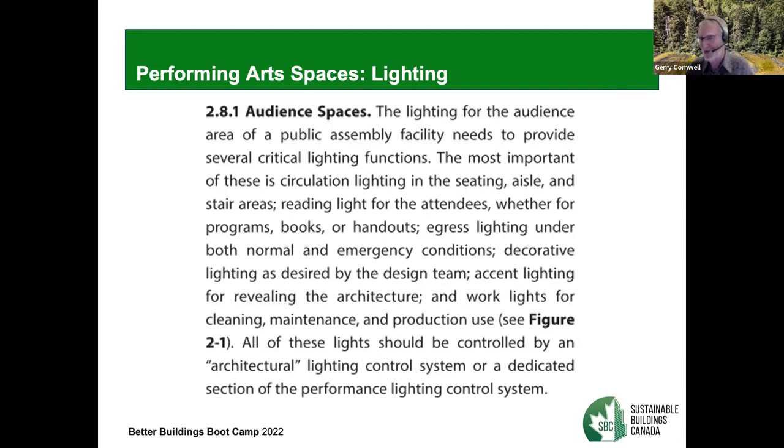It's very disconcerting. So all of these lights should be controlled by an architectural lighting system or a dedicated section of the performance lighting control system. This is mostly done with this type of system. And the reason for that is the cost of running the performance lighting control system is significantly higher, because of all of the dimmers and everything else involved. So it's usually an architectural lighting control system that controls everything except the stage lights.